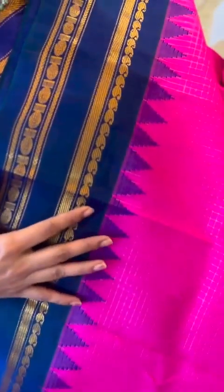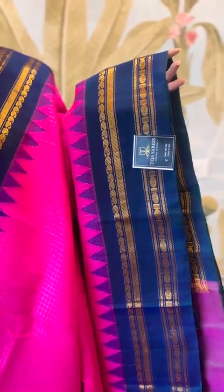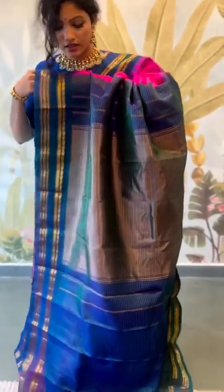Traditional style gap borders in Gadwal with temple style. And the border color is a beautiful peacock color indeed. It's a dual shade of peacock blue and green. Very pretty color. See the rich color here.